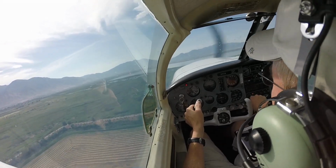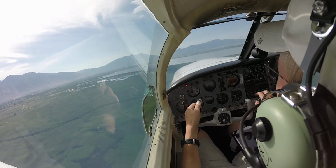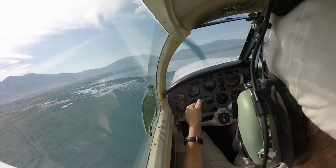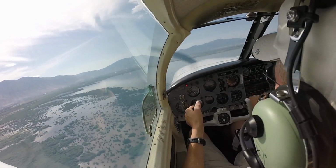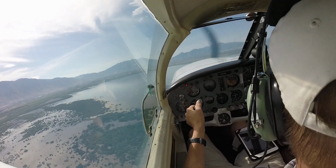Tango Charlie, no observed traffic between you and Spanish Fork, frequency change approved. Okay, 69 Charlie going to the local frequency, thanks for your help. Just getting in my head the extra steps, you know? The landing gear and the prop stuff and the flaps are just different, all different. Yeah.